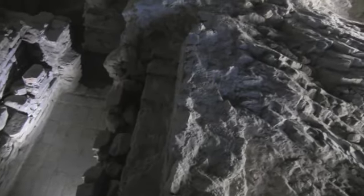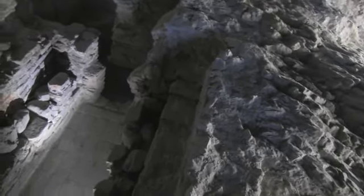Interesting. Perhaps it is an old archaeological dig on the castle. But what's interesting is you get a sense of how they interfaced a building with natural rock. Not the first time we've seen it, of course.